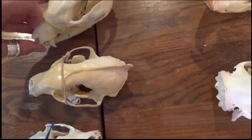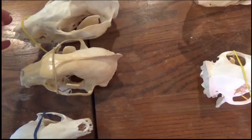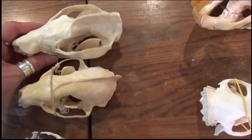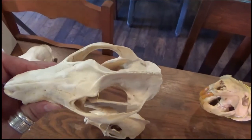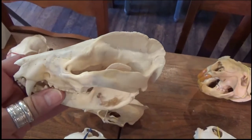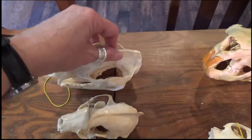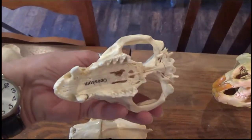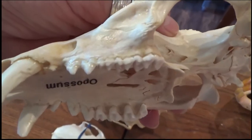This is one of my favorites. They have such very weird teeth. This is an opossum. Let me take that off. Look at those. I think I can get into those teeth.